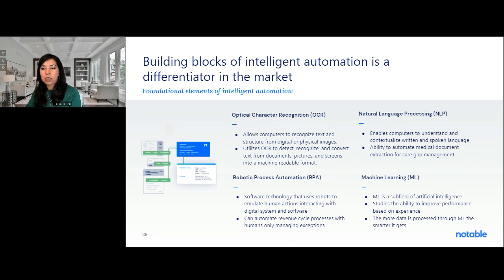Then there is the concept of understanding what is in that image. So that's where natural language processing comes into play. And it's really contextualizing anything that you have seen and being able to take action on it. So extracting the information and saying, okay, here is the insurance ID. We need the group ID. We have a copay of $25 for this patient. So it's really understanding what's on the card, not only the image and the text that's in it, but understanding what that represents.